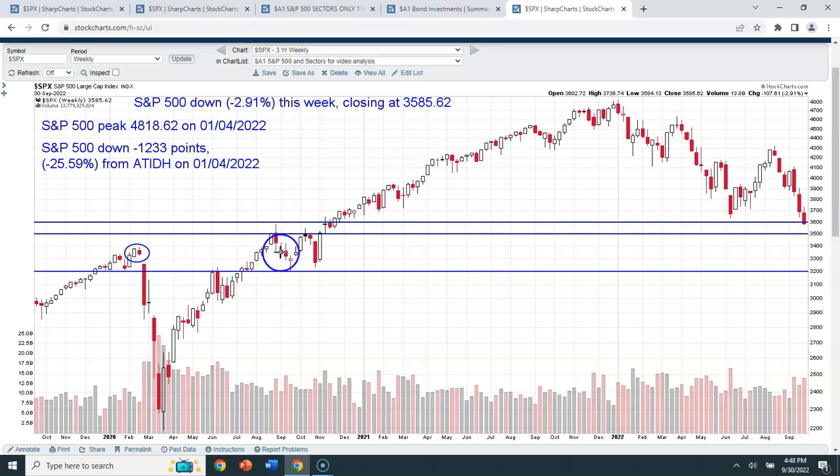And you can see we ping-ponged back and forth between 3,500 and 3,200, 3,500, got close to the 3,200 again, and then finally made our way up.